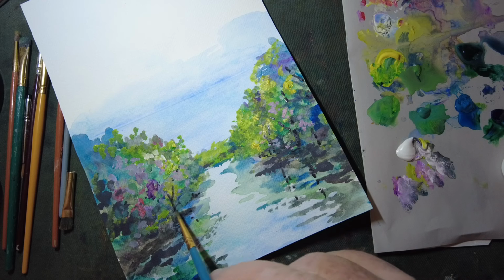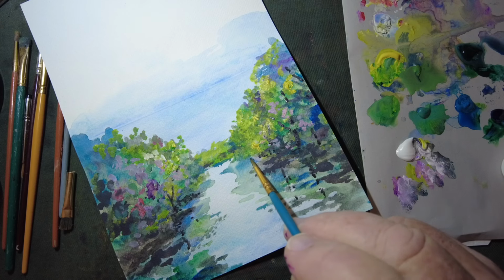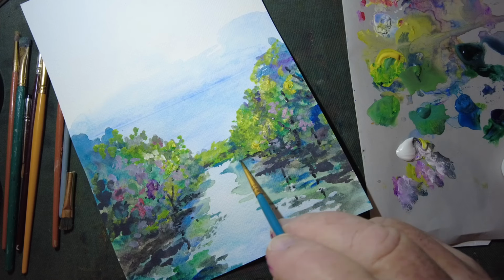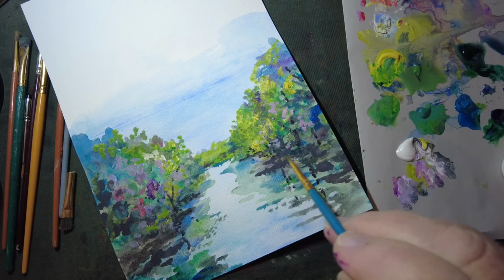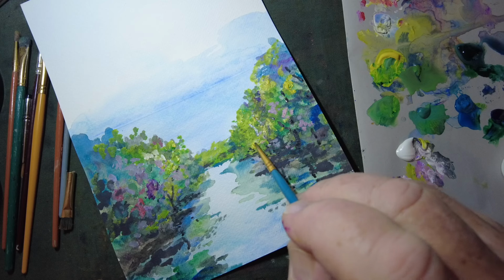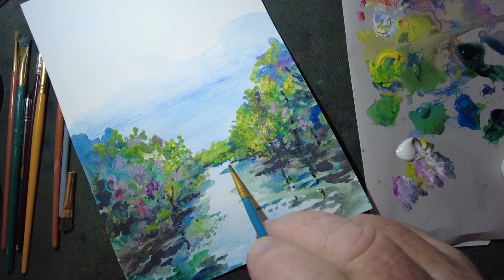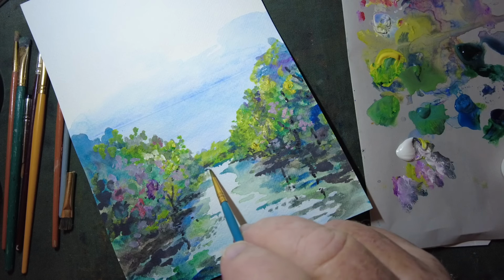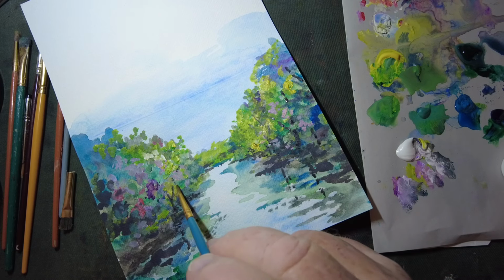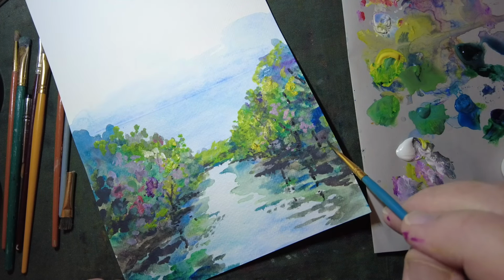Maybe there's little things along the edge of the river that we can't really identify. There's some deep areas back here. Just give it some more depth. Just kind of have a little bit of fun with it.